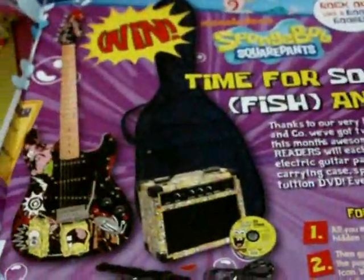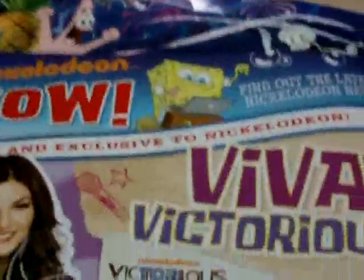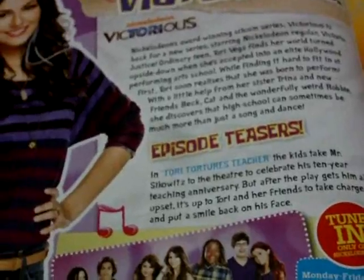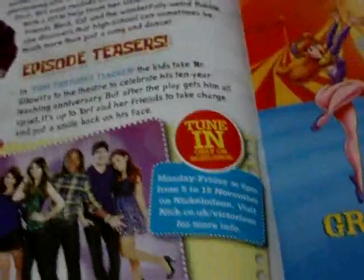Okay, anyway, can win a SpongeBob electric guitar. Word search. Okay, Nickelodeon Viva Victorious. Victorious is a show by Nickelodeon, if you didn't know. So, yeah, top Scooby-Doo. It's SpongeBob Christmas.